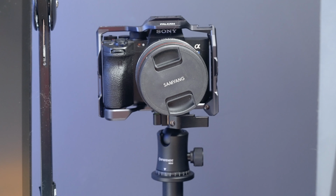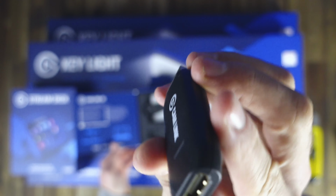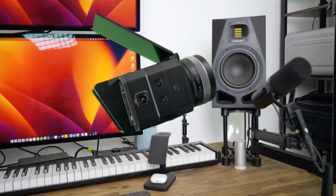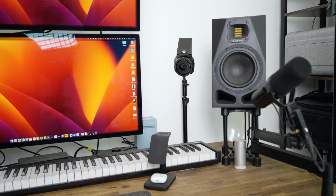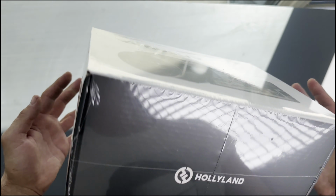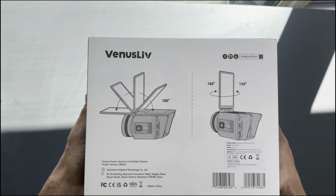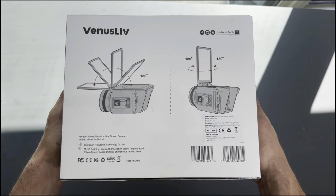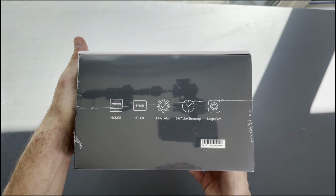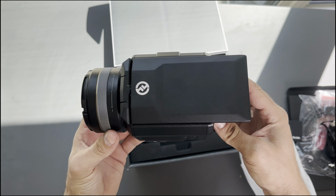And of course, if I want the ultimate quality, I use my Sony a7 III with the Elgato Cam Link 4K capture card. Another robust option is the Hollyland Venus Live, a powerful tool for live streaming, online meetings, but even for video production. And the V2 version just came out, which can even record and stream in 4K. If you do lives, it is super easy. Just one tap and you are streaming on platforms like TikTok, Instagram and Facebook, even at the same time.